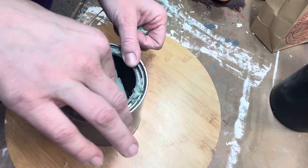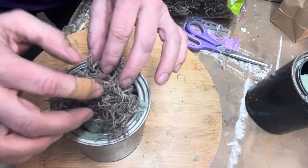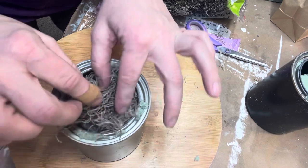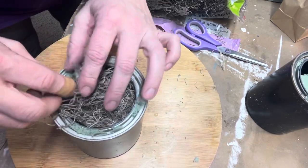I then put some of the hot glue in the bottom of the paint can, and then I pushed the floral foam down into it. Then I put some more hot glue on the top, and I covered it with some Spanish moss.